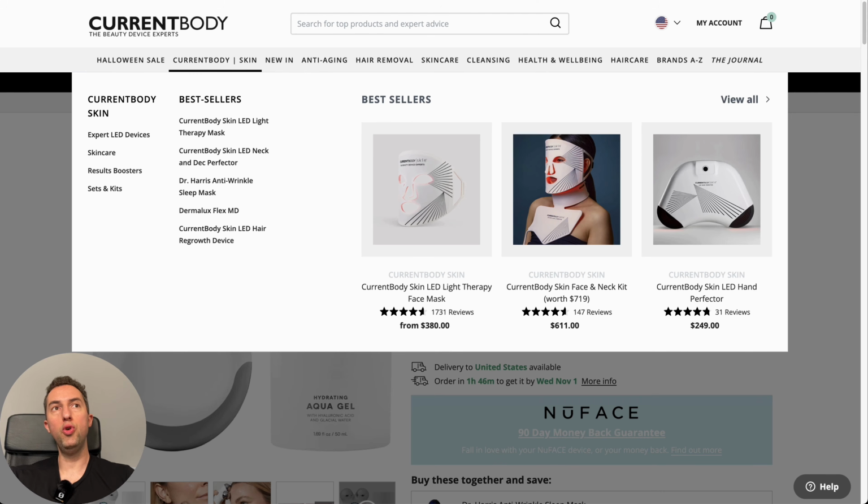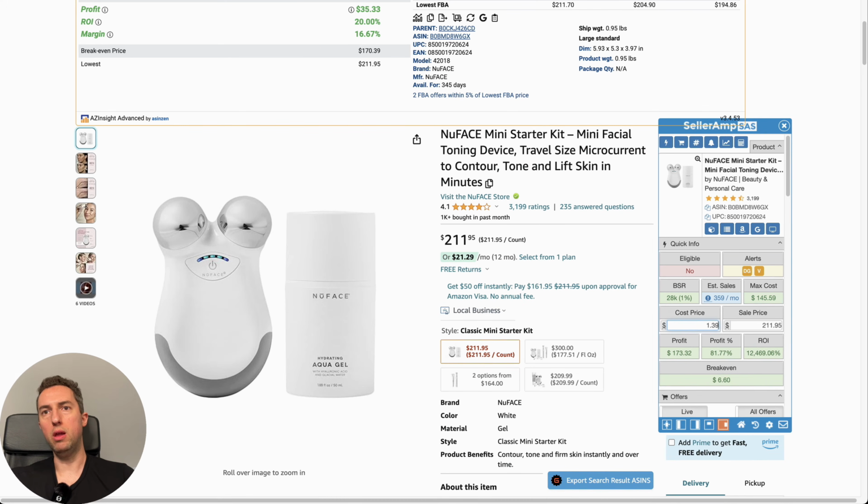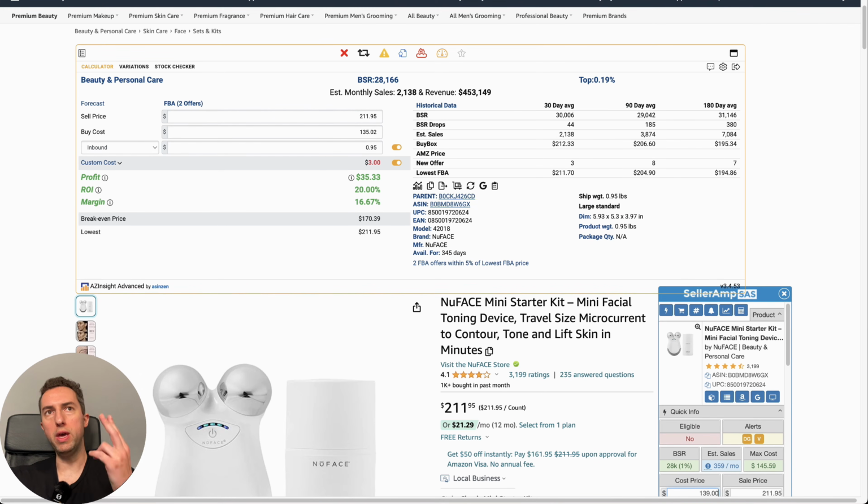So this product would be profitable, current buy cost right here, $139, and if you plug $139 right here on Seller Amp, it is a $35 profit. But what's going on? Two things.